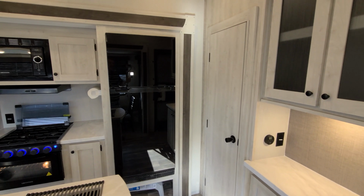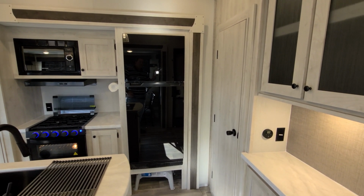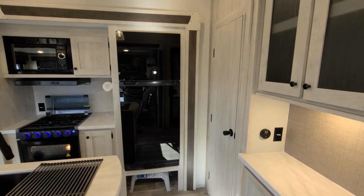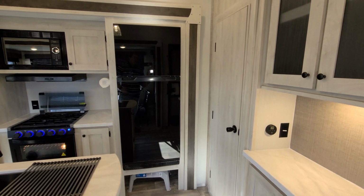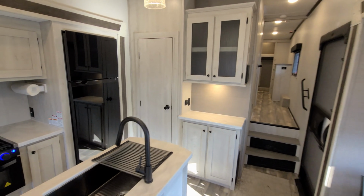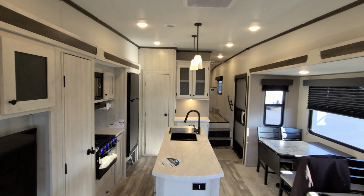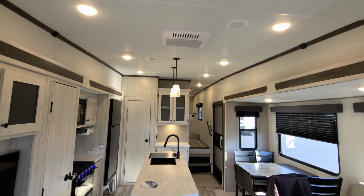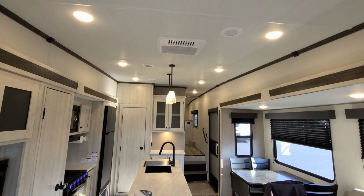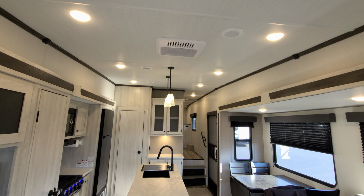Currently using a 12-volt refrigerator here. So you got roughly a 10 cubic foot 12-volt refrigerator, so freezer on bottom, refrigerator on top. Little storage underneath of that also. And just kind of looking up at the ceiling here, you got a couple hang down pendant lighting. You got your ducted air conditioning system. Looks like it's the Furrion brand they're currently using.